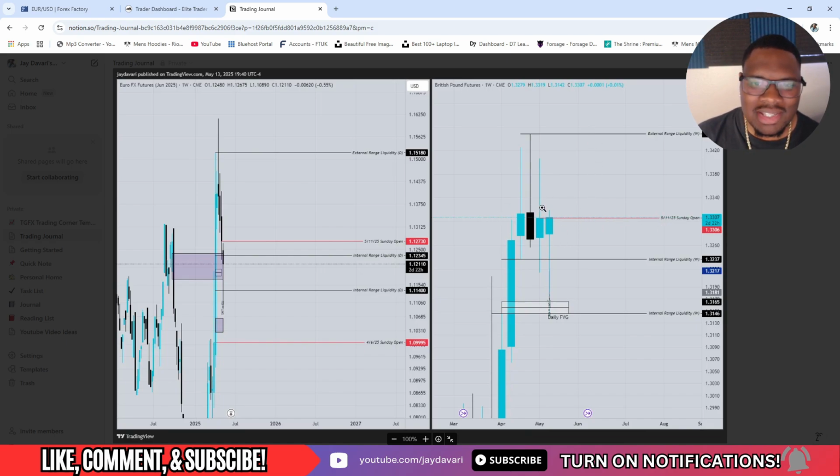This is something that I learned from ICT. If I want to see higher prices, in this example, I want to see price open below the Sunday open price. And if the narrative is to push for this external range high right here, then I want to see some type of reversal down low, under the Sunday's open price, and then see that reversal and that continuation up to the upside. So I want to see accumulation at the Sunday open price, maybe Monday or so.